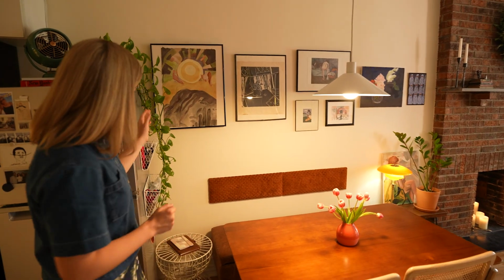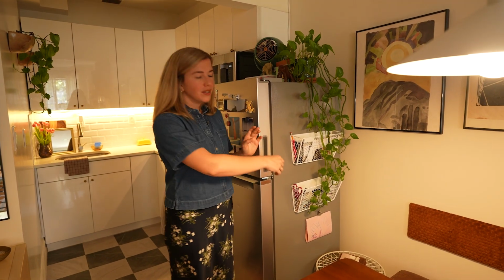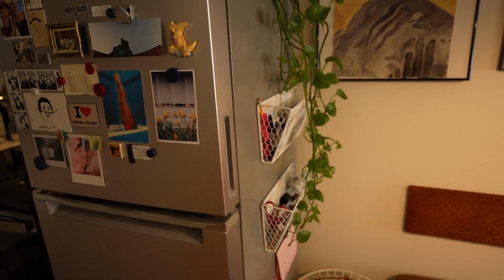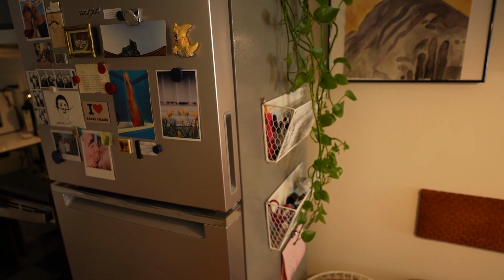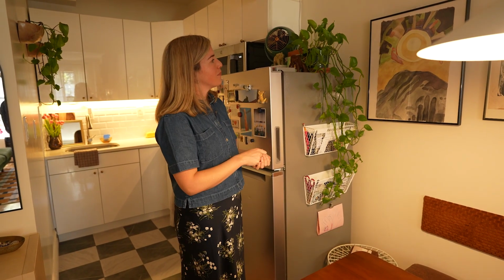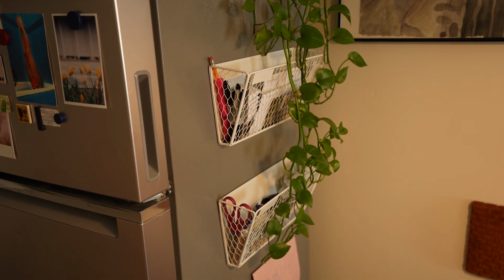And then additionally, on the side of the fridge, again, if you live in a small space, you gotta maximize every corner. I got these magnetic baskets, which kind of serves as my junk drawer. So I have pens, papers, wires, computer chargers, scissors, tape, mail, it all lives in there. Otherwise, I really don't know where I'd put it. So it's great to use the magnetic features of your refrigerator, which we also do on the other side. And again, pothos plant, it's a great way to hide clutter and just add some greenery and some life and some airiness into a space that otherwise would feel a little crowded.